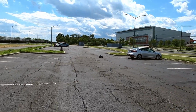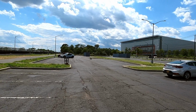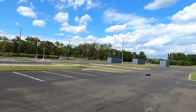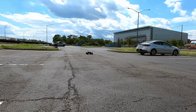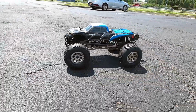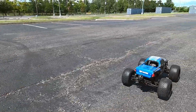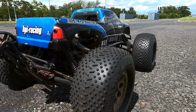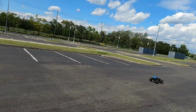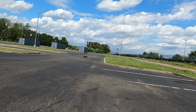All right, gotta keep it steady, gotta keep it steady. Gonna do a pass again. All right, 1, 2, 3, speed, baby! Yeah! Look at that idle. That idle's impressive. All right, guys, I'm gonna check it. Lean bog. And flip.